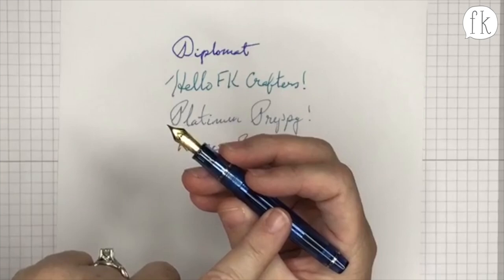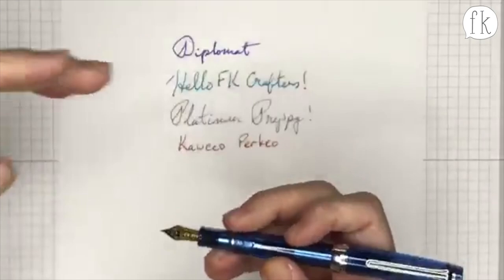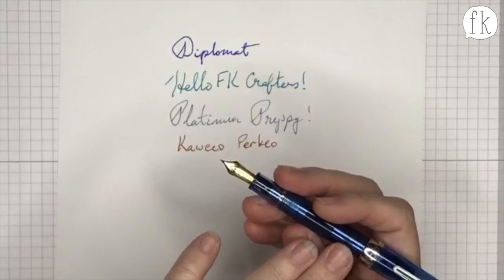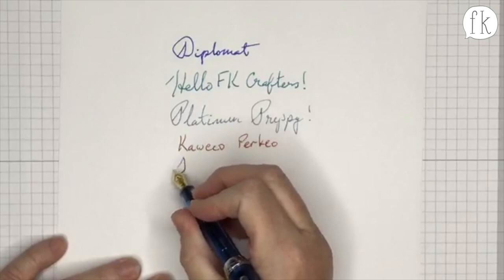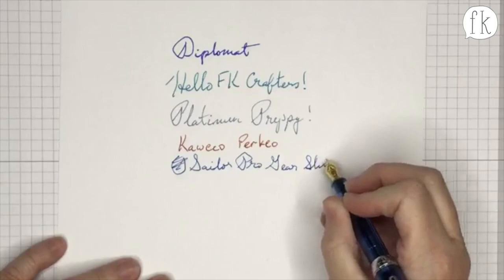But it's got a gold nib. As you get into more expensive pens, the difference you often see is whether the nib is gold, and whether the color is limited edition. This is the Sailor Pro Gear Slim. That's really cool. And one of the things when you get into gold nibs is you get a little more expressiveness.